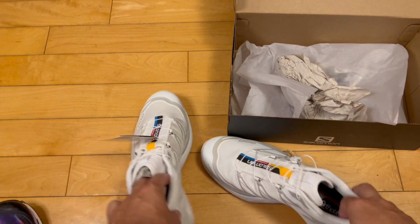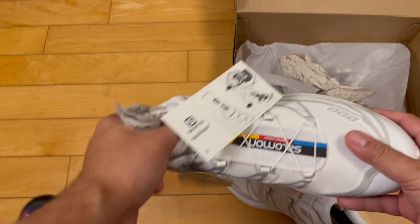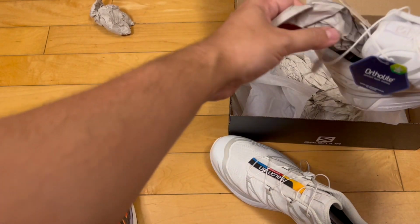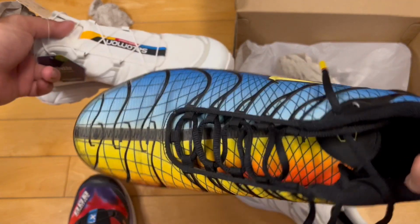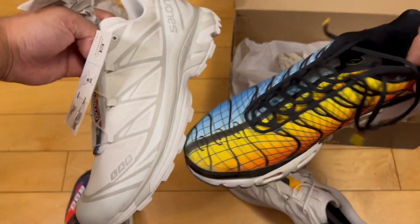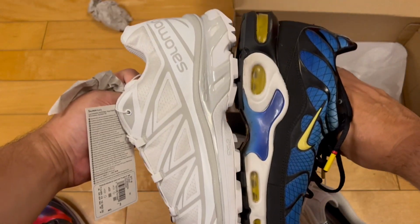I'll put one of these on to compare. But like I said, I love this silhouette. And again, part of the reason I think is because it is a sleek design. I knew about this way before these. Maybe that's why I like these. Obviously I have a thing for this silhouette. These are very similar in my mind. Very similar.